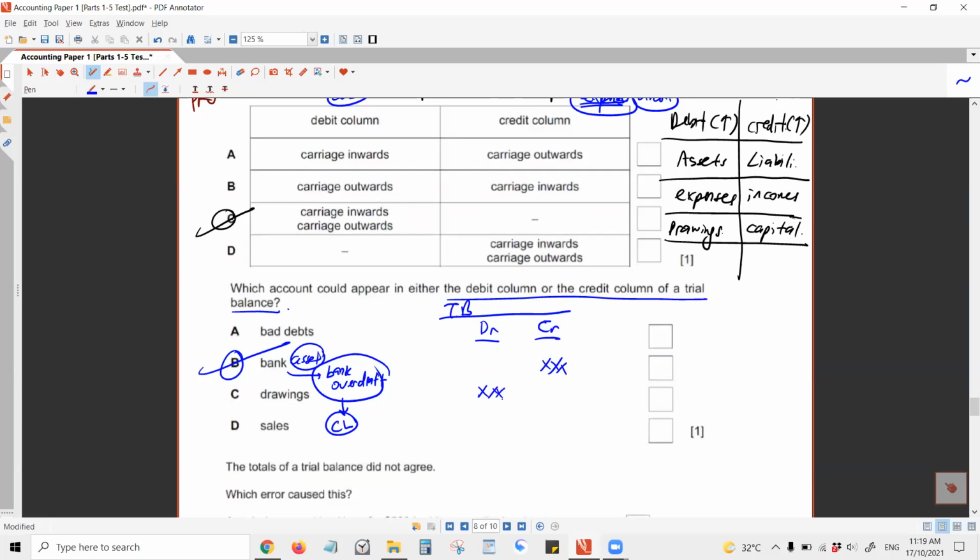I don't mean that it appears both as a number in the debit column and a number in the credit column. It's either a positive balance or a negative balance, but they don't appear at the same time for sure.